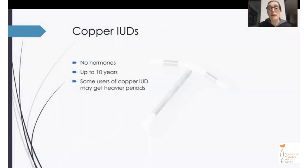Now let's spend a quick moment talking about copper IUDs. These are less often used in Australia, but are important to mention. For some women, the fact that they have no hormones is a huge selling feature. Depending on the type of copper IUD that you choose, they can last either 5 to 10 years. One thing that must be known about copper IUDs is that some users can end up with heavier periods. So this does need to be taken into account if you are choosing a copper IUD.